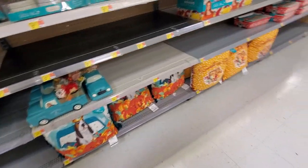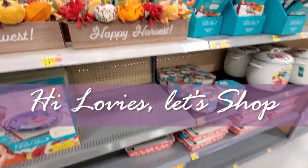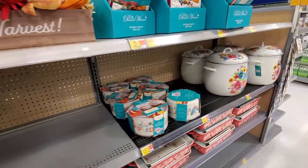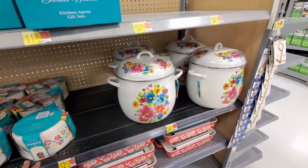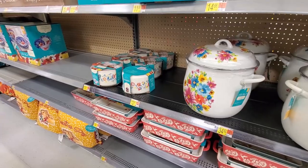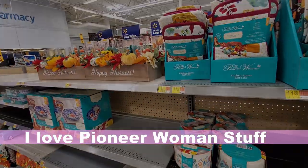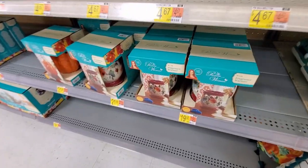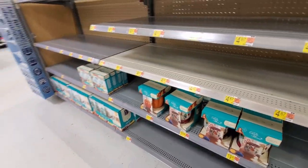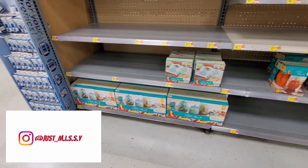Know, it has her little doggy on it. Look at this one. Look. This is adorable. Wow, look at that soup pot. Look at that. Yeah, sweet pie. These are adorable. I wonder if they have more. Fragrance warmer. Look, they have a pumpkin one. I love it. Wish they had more.